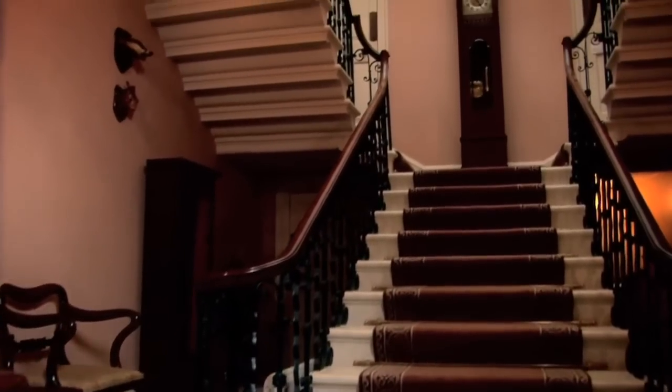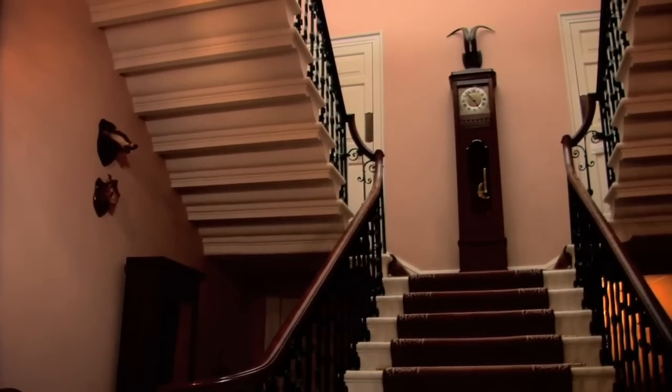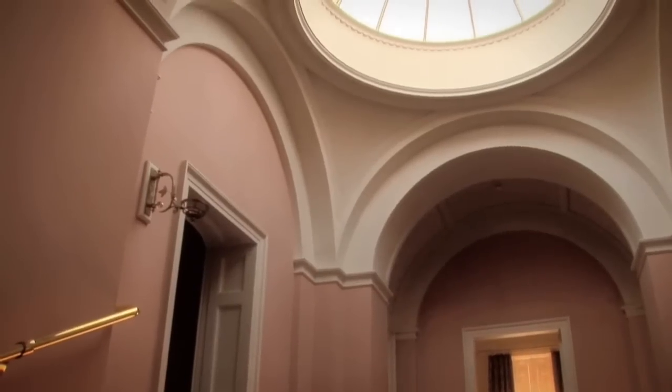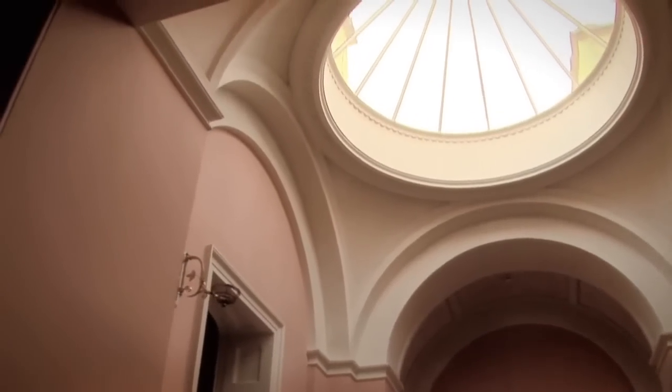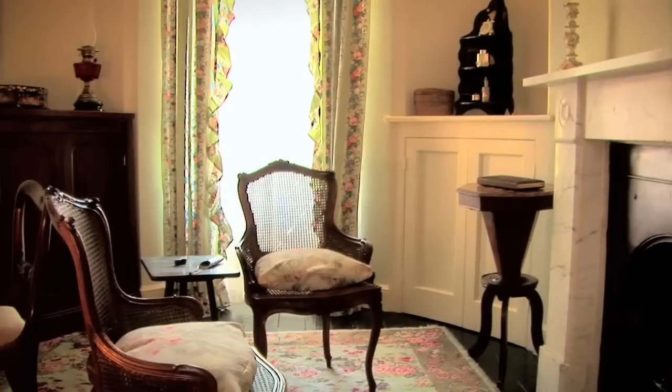Climbing the stairs, we enter the upper hall. Again, we can see Nash's trademark symmetry and curves. It is top-lit by a glazed lantern light. The curved door on the left opens into the boudoir. Above, you can see the wonderfully designed plaster ceiling.